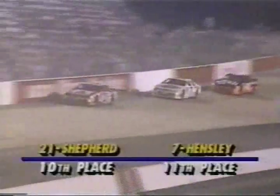Here's Morgan Shepherd and Jimmy Hensley running together on the racetrack. See Hensley pull right up behind Morgan, looking out the back glass of the Citgo Ford driven by Morgan Shepherd. I guess the antenna that we're seeing on the back of the Citgo Ford is for radio communication between Morgan and the pit crew. Yeah, they have a little different radio setup than most of the other teams have, and they use that aerial.